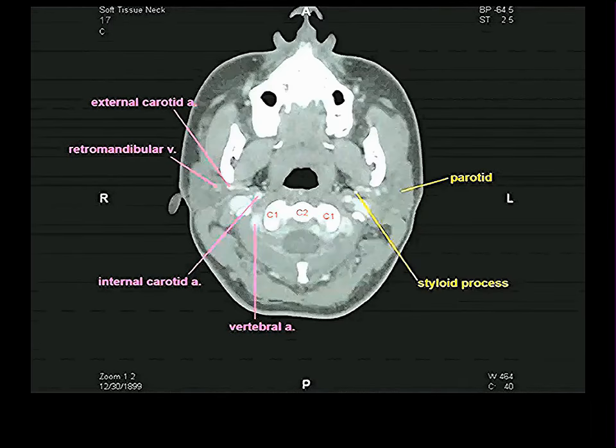And then it's going to turn up and run behind the ramus of the mandible in the parotid gland. They haven't dissected that because I haven't dissected the parotid region, but that's what the external carotid artery does. It comes off from the front surface, runs up a little bit, turns laterally, reaches the area behind the ramus of the mandible, and turns up again, and runs in the parotid gland.